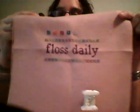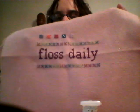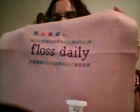Okay, next variegated piece. And I worked on this on the 24th, and then I worked on it a couple more times for a different sal. This is Floss Daily from Wee Little Stitches. And I got the, stop that. Well, just come apart then. Anyway, 14 count pearl pink Ada.